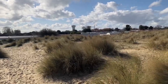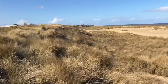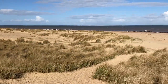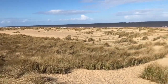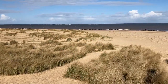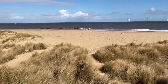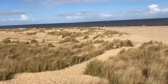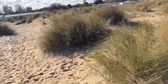That's Caister-on-Sea. Yeah, we're right near the sea. This is going to be great. See if it rains all week. You never know. There's some real breaking waves out there, especially near the turbines. Right, we're just here.